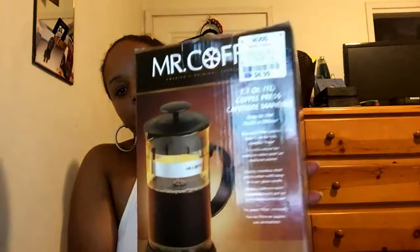Okay, so next non-clothing item from Ross I got is this Mr. Coffee single coffee press. I couldn't pass it up just because it was $6.99. I drink coffee every morning before I go to work, and my mother actually suggested that when I'm running late, I just keep this on my desk at work because it is just something that you press to press your coffee through, and it comes with a mesh filter. So I'll think about that. I'm not quite sure yet. That was again $6.99.